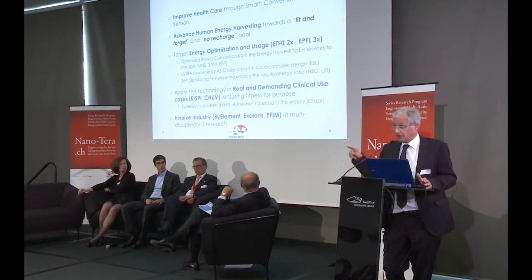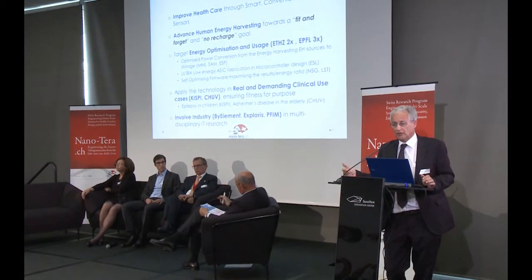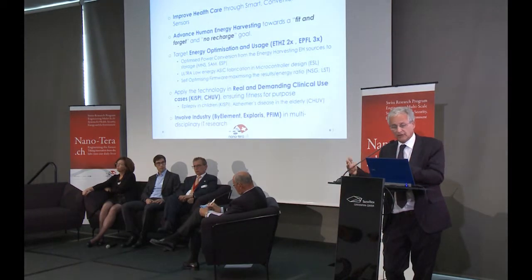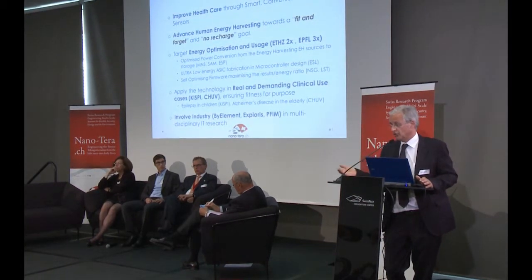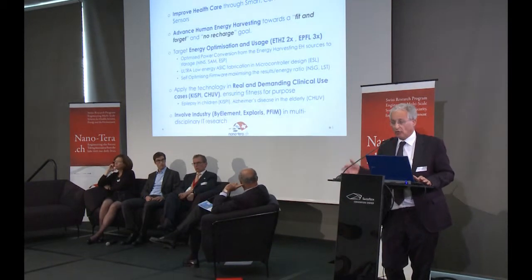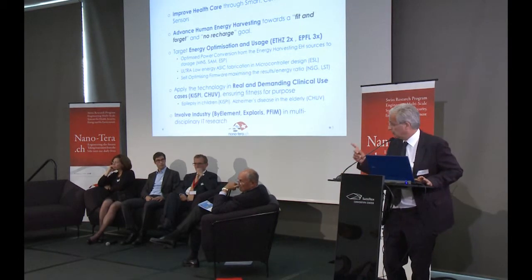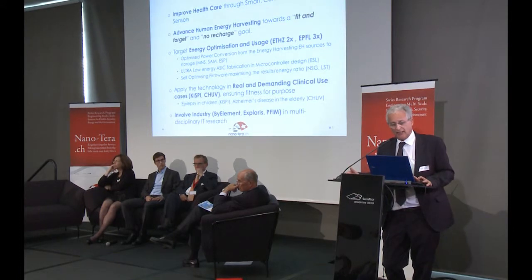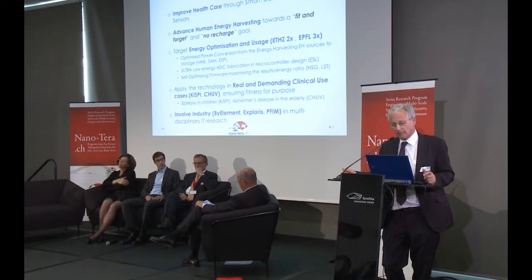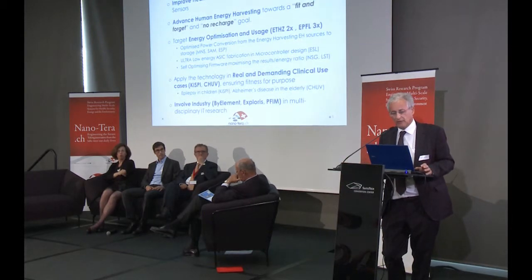We would like to apply this technology for real and demanding clinical use, and it's Kinderspital and the CHUV that are ensuring the fitness for the purpose, and the two applications chosen are epilepsy for children, in charge of Kinderspital in Zurich, and Alzheimer's disease for the elderly people in the CHUV. And finally, we involve also two industries, that means Element and Exploris, and also a collaboration with internal medicine people, Dr. Markus Fritsch, in multidisciplinary IT research.